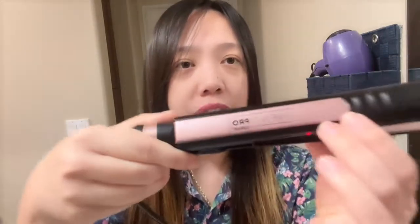Medyo mainit na yung plancha natin. For my hair iron, hindi ako endorser nito, but I kind of recommend this one kasi hindi siya mabigat, at the same time manipis lang siya, so madali lang siyang i-manipulate. This iron is the Infinity Pro Con Air.